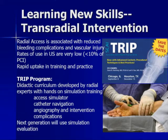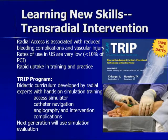Transradial intervention, this is actually a hot topic right now. In Europe and in Canada, about 90% of all the procedures are performed through the radial approach, so diagnostic and therapeutic procedures through the wrist. The big advantage of this is that it minimizes bleeding and minimizes complications at the vascular site, particularly in women who have the highest risk of bleeding and complications.